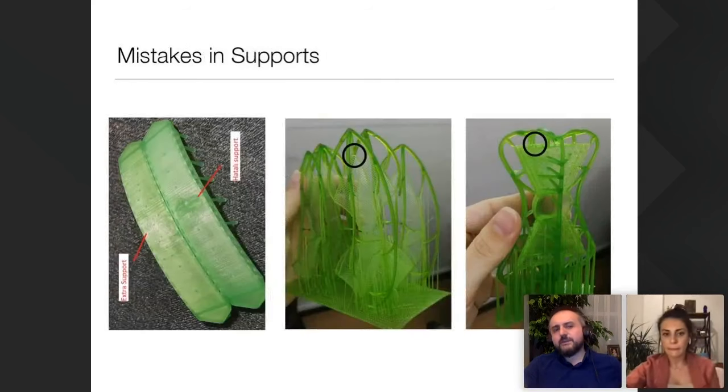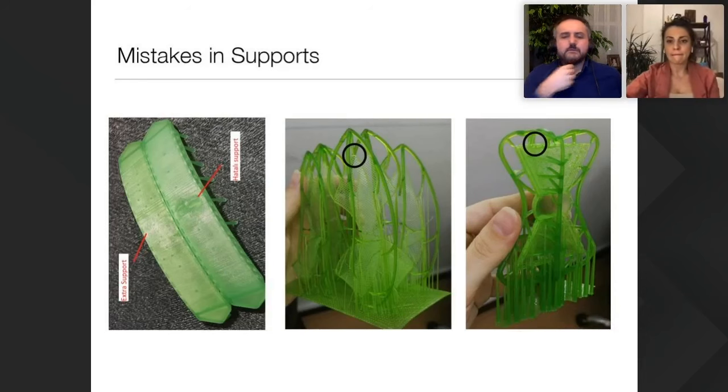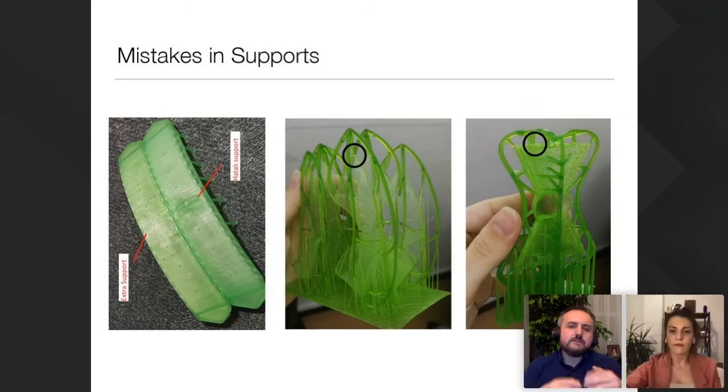All right. Just a few mistakes that happen that we have seen on the market. Now, the logic of supporting means that you want to support the part, okay? You don't want to support something else first. And also the logic of the casting sprue is that it needs to bring the metal to the main part.